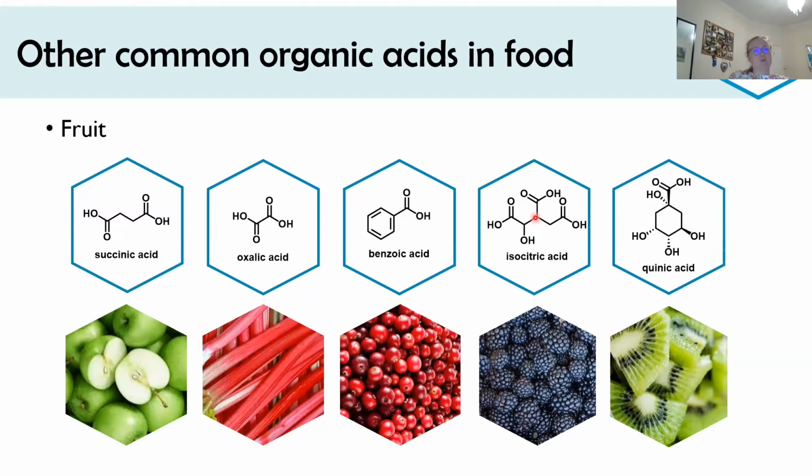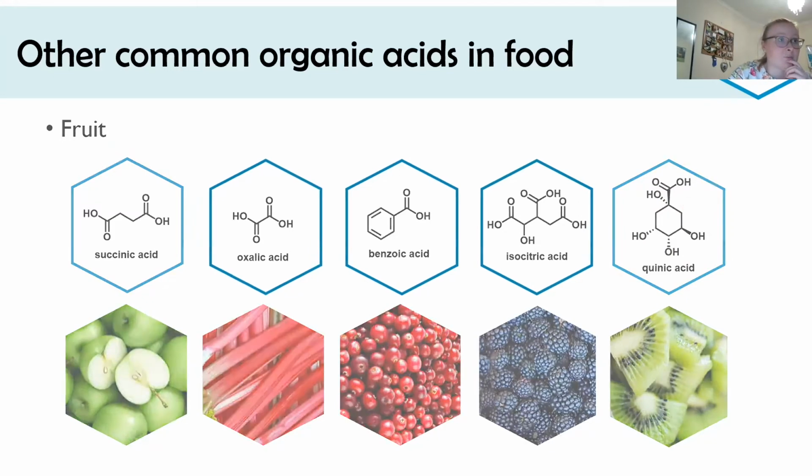The eagle-eyed amongst you will notice that the difference between this and citric acid is actually that we've just moved this OH group from here in citric acid to this carbon in isocitric acid. And iso is because it's an isomer. As I mentioned, isomerization, basically we have the same atoms, we've just put them in a slightly different bonding order. And also in kiwis, we have this acid called quinic acid. It looks slightly different to all the other acids, but again, it contains the carboxylic acid functional group. And this bit is kind of irrelevant in the sour taste as far as we understand it.